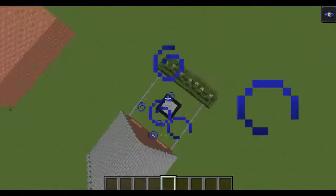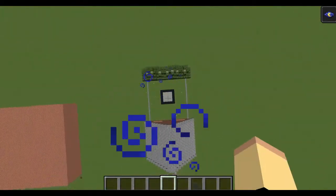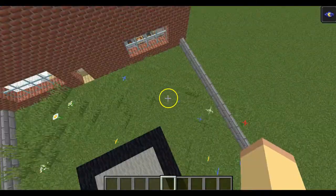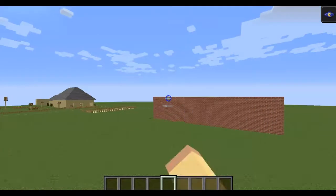Also, I love this garden. It's really cute. I love the trees and stuff. Boing! Okay, it's really fun. Boing. And now we're gonna move on to this.